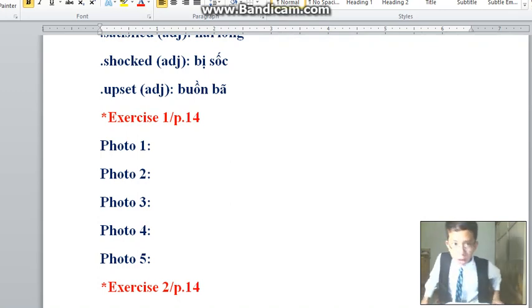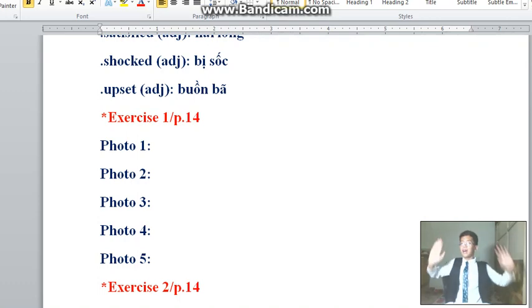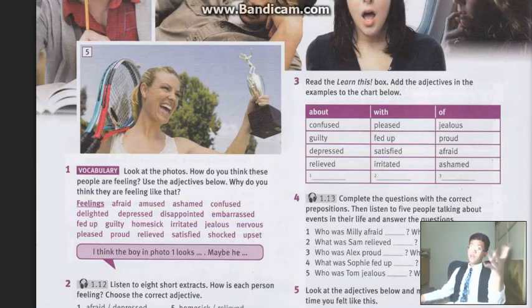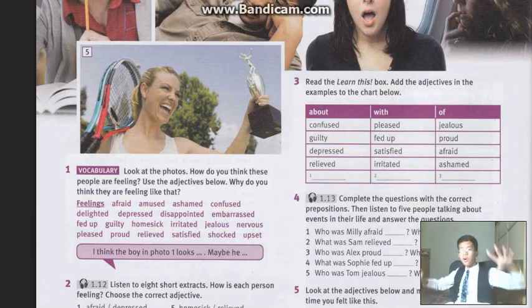We'll start doing the exercise number one on page number 14. Now, alright, let's read again the instruction. Look at the photos, okay? Five photos. How do you think these people are feeling? Use the adjectives below, means the adjective we have explained. So now you can know the vocabulary, okay? What do you think they are feeling like that?